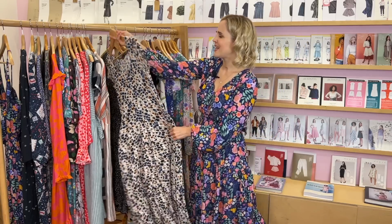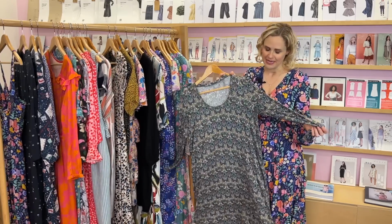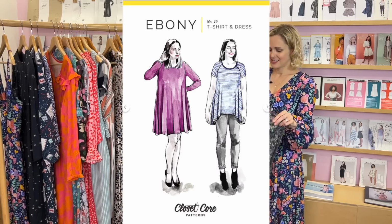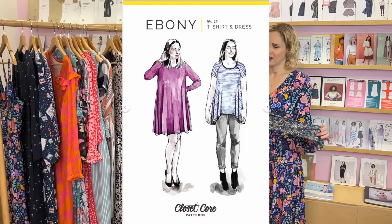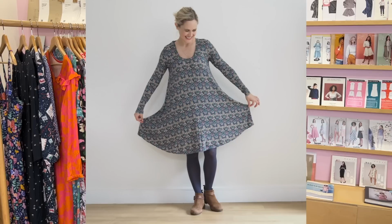If we stick with the jersey ones now, I'm going to jump ahead a little bit on the rail. This is the Closet Core Ebony. It does come with a couple of versions in the pattern. There's one that I'm pretty sure has a raglan sleeve. This has got a set-in sleeve, but it's quite loose, it's quite swingy. It's very, very A-line, a very pronounced A-line shape. Hopefully you can see that there.